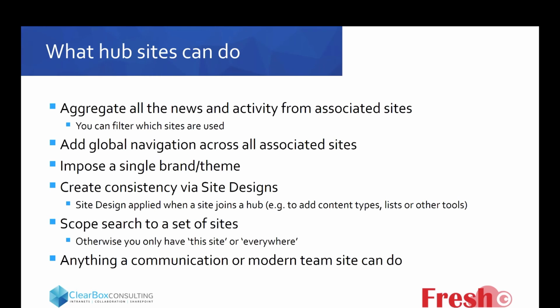It adds global navigation, so you get a horizontal menu strip. You could use that so that wherever you go in the family of sites, people see the same reference menu at the top. You can also impose a single brand and theme, so all the same colors, all the same logo, and all of these build consistency, so that sense of the 7 sales sites all being part of some bigger collective. You need to be aware, and we'll come on to this, that the site design will change when a site associates with the hub. If someone's got an orange sales site and all the others are blue, that will change.